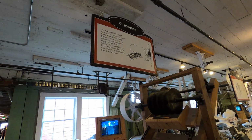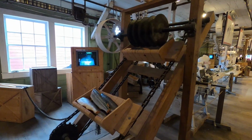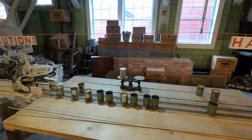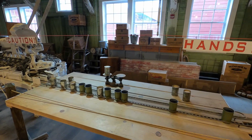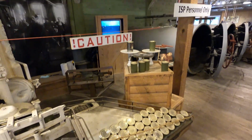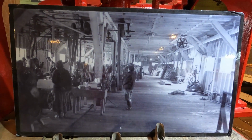So this is a chopper. Fish are fed by hand onto a conveyor, which runs them through the gang knives. Cut equally sized portions. Here's the filler. The patching table where they add pieces of salmon hand cut from fish too small or too large for the machines. And then they get vacuum sealed. And then we end up with a can you see here. So kind of here you can see a photograph of what it looked like when it was a salmon cannery.